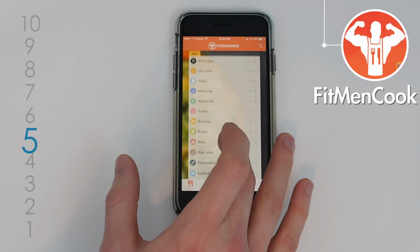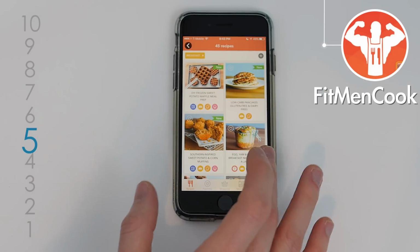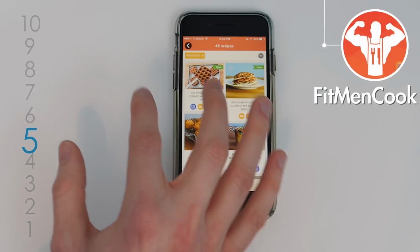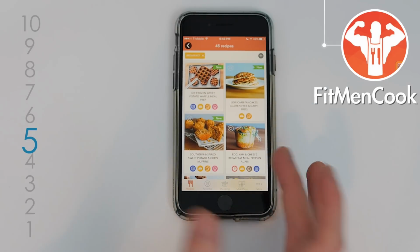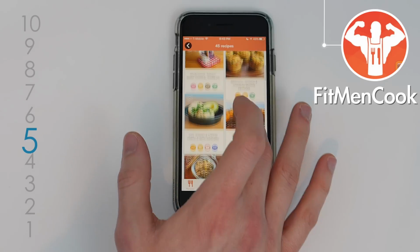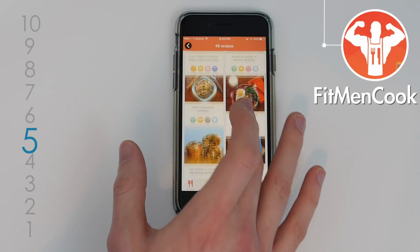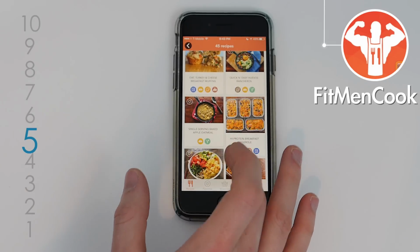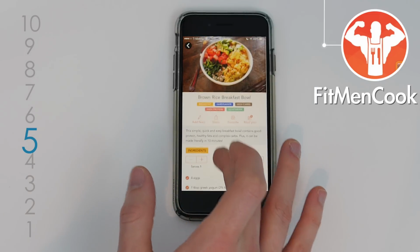So let's say you want vegetarian or just breakfast. If you want something that is breakfast only, you click on that category, and it gives you all these different recipes, and you can tell just by looking at it, yeah, you want to make all of this. If you want some ideas to switch things up, they have some really cool, interesting recipes that are awesome. And when you click on one, they give you everything that you need to know about that recipe.